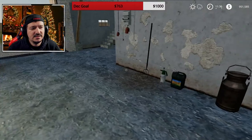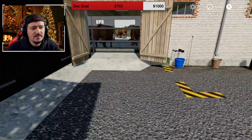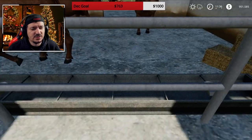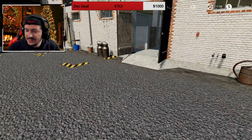Where is... Not in there. Let me close this door real quick. Let me open up this one. Okay, so to probably feed your cows, or actually to give them water, because that looks like a water trough, basically just back up a water trailer right here, and you should be able to give them water. I don't know where you have to feed them.